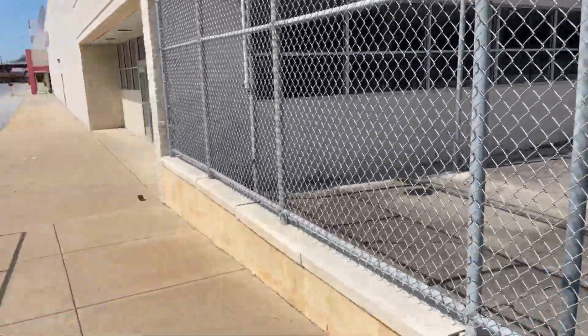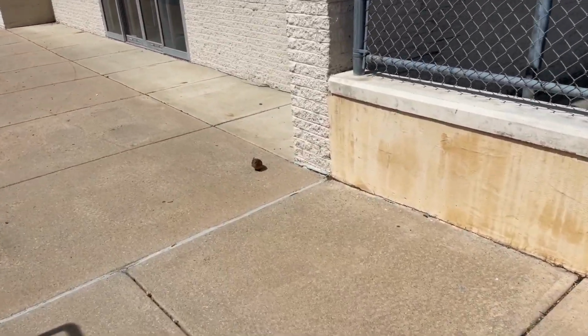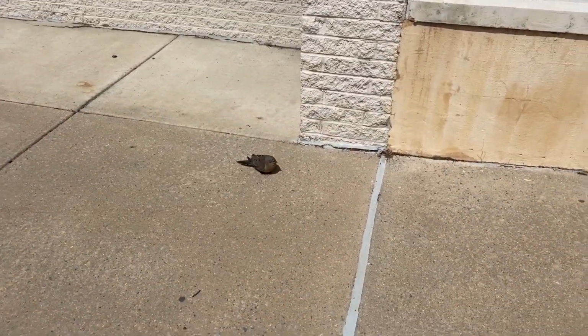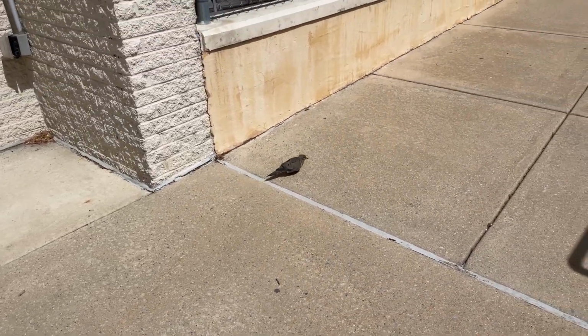Pretty cool. I don't know what the dove's doing. I hope he's okay. Or she's okay. Not flying away. I don't know. Just sort of hanging out down there. Wish he or she could do some shopping here at Kmart. Check out all the deals they had.